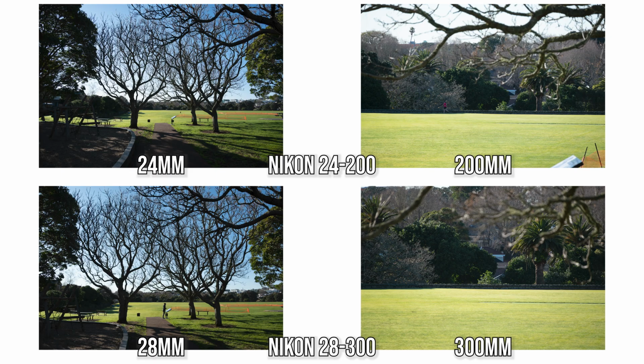And then the other difference is the focal length range. This 24-200 can go a little bit wider, 24 versus the 28mm of this lens, but on the telephoto end, it can only go up to 200 instead of 300. So here are some sample photos I shot at the widest and also the longest, with each of these two lenses, so you can see what the difference is.